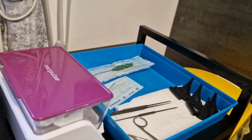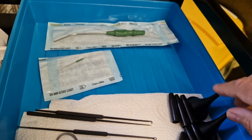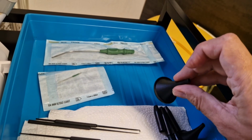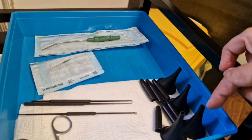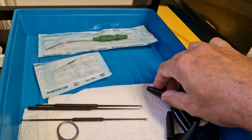So here are all the tools we use. Now, you'll recognise a lot of these, but you won't appreciate the size. Now, these are specula. When you're using the endoscope, you don't need to use these. Sometimes when you're using the microscope over the eyes, they're handy to use, because if someone's got a really hairy ear canal, they can help to push the hairs out of the way, make it easier to see.